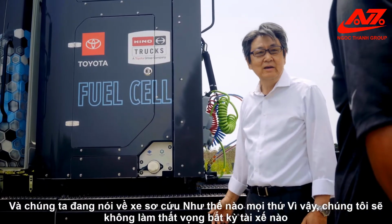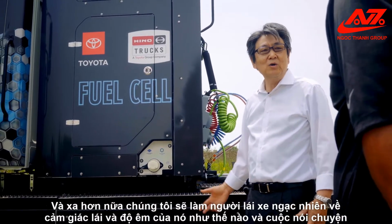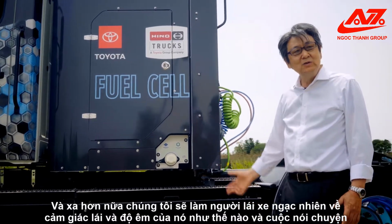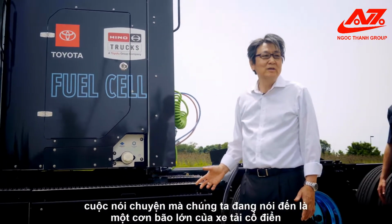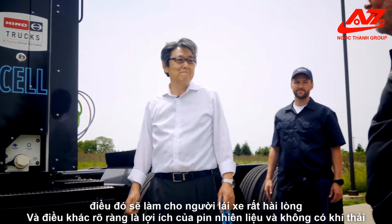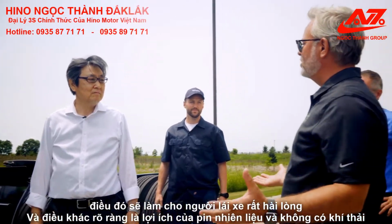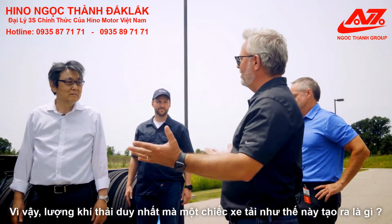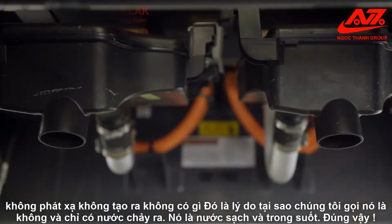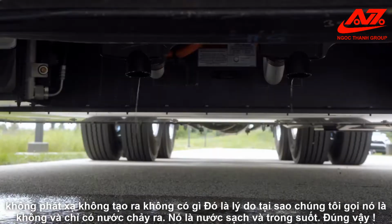Power is everything, so we are not going to disappoint any drivers. And furthermore, we are going to amaze drivers with how quiet it is, how smooth it is, and the torque. The torque we are talking about is a Class 8 truck, huge torque. That'll make the drivers very happy. And obviously, the benefit of a fuel cell is zero emissions. So the only emissions that a truck like this produces is what? Zero emission, creates nothing. That's why we call it zero. Only water coming out. Only water. It's a clean and clear water.